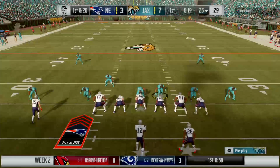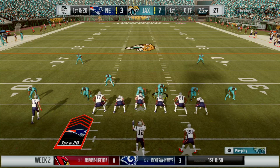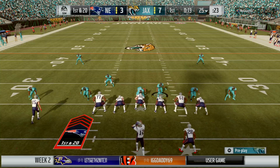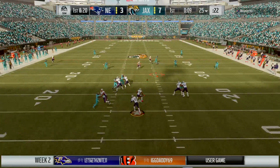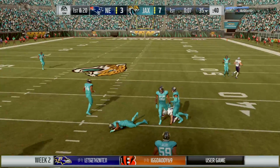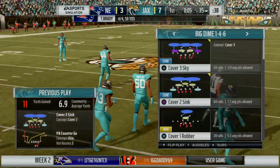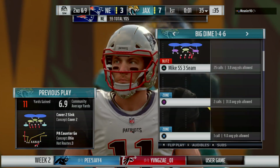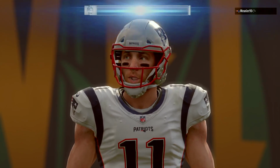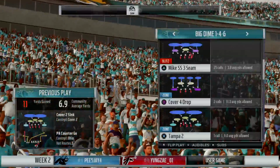Hey, 66. Go! To throw is Brady. Slant route caught by Edelman. It's a solid pickup of 11, and it's 2nd down. In today's football, receivers break tackles, make people miss, and get upfield for the extra yardage.